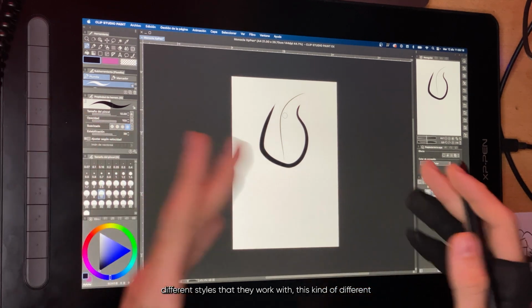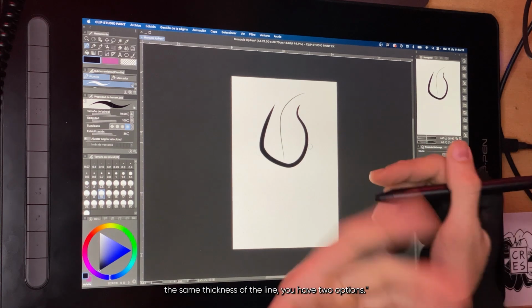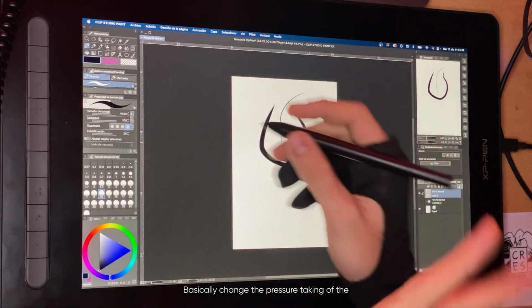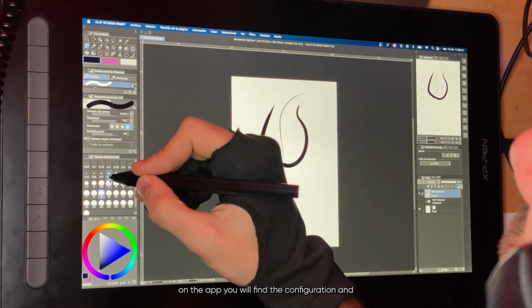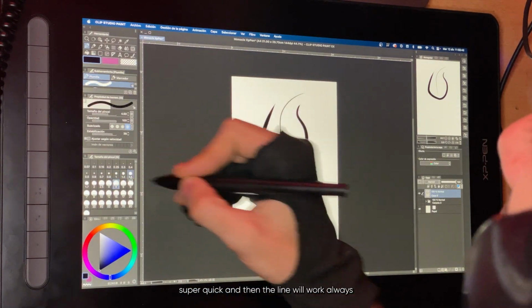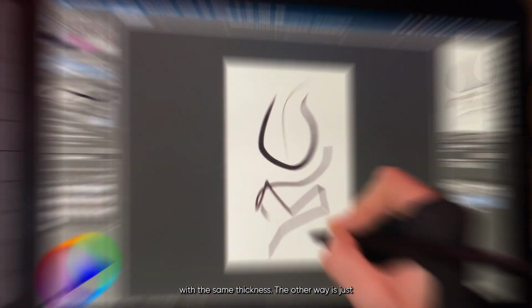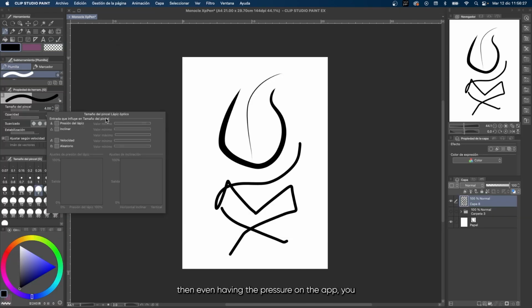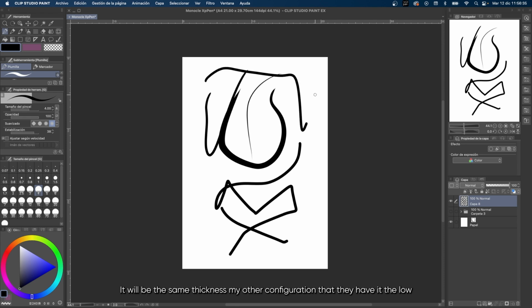For tattooing, there are different styles that work with this kind of different line thickness, and if you prefer working always with the same thickness of line, you have two options. Basically, change the pressure by taking off the pressure in the app, which is super easy. Depending on the app, you will find the configuration super quick, and then the line will always have the same thickness. The other way is to set the sensitivity to the higher spot, and then even with pressure enabled in the app, you'll see that pretty much except the end of it, the line will be the same thickness.